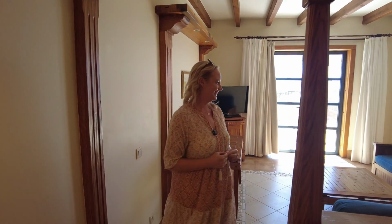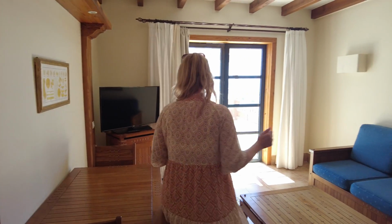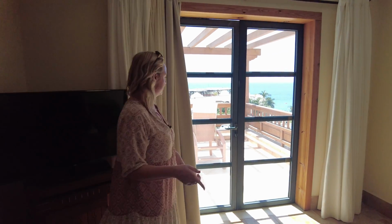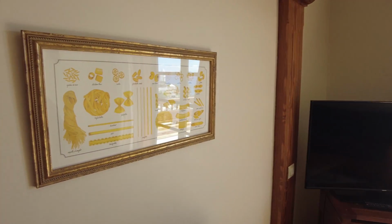And then there's like a whole living space there. Come on, you show us around. This is our living room. Wow, look at that light and a television. Oh, what's in here? Really nice, comfortable sofas. And another big TV there. And we're going to have a look at the view in a minute because that is beautiful. And a random pasta picture. There you go, if you like a bit of pasta.